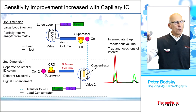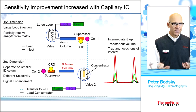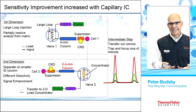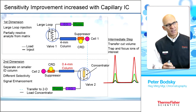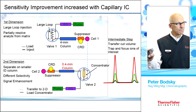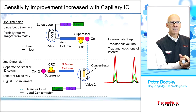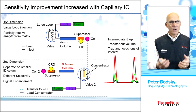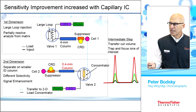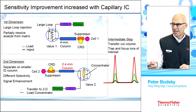Let's say we go from 4mm in the first dimension to 0.4mm in the second dimension. We actually see a 100-fold increase in sensitivity. This is good news for anyone doing low-level detections because it means we can really start to push the limits of detection in that second dimension without all the associated matrix effects. The first dimension takes care of the matrix. We're concentrating the analytes on a concentrator and doing the separation again in the second dimension, which means we can now see our analytes in the absence of these groundwater matrix effects. So it's really a phenomenal technology, and we're quite excited that the EPA is getting close to releasing this.